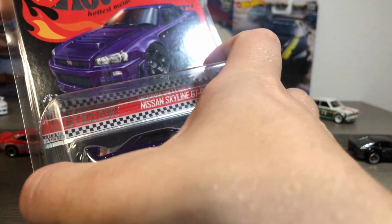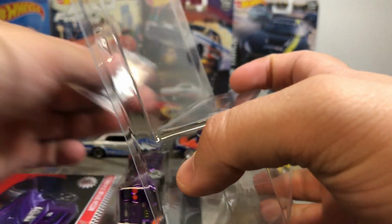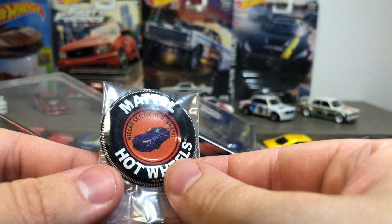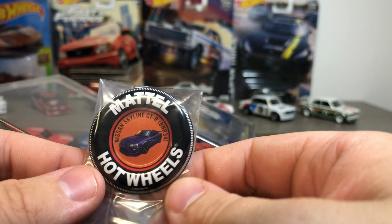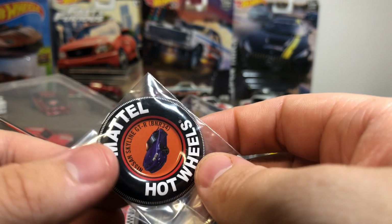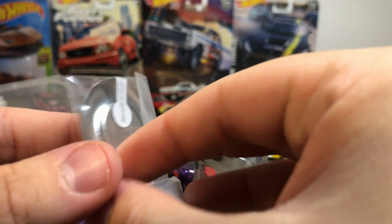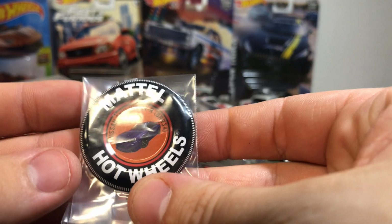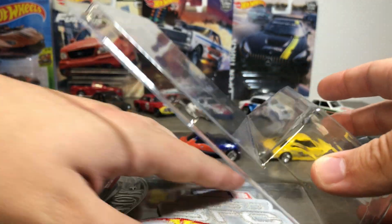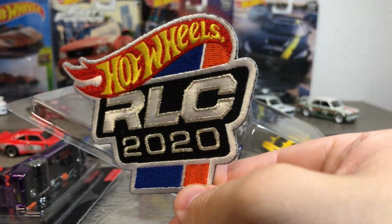So take her out of the protective. First thing is this badge you get with it. Hot Wheels Nissan Skyline GTR BNR34. And it also comes with the RLC 2020 patch, which is really cool. I like that.